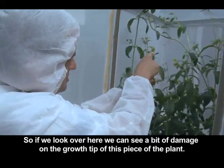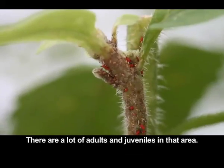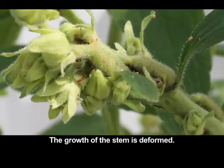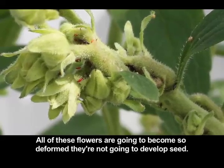So if you look over here, we can see a bit of damage on the growth tip of this piece of the plant. A lot of adults and juveniles in that area. If we move across to this section here, you can see the same effect where the growth of the stem is deformed. All of these flowers are going to become so deformed that they're not going to develop seed.